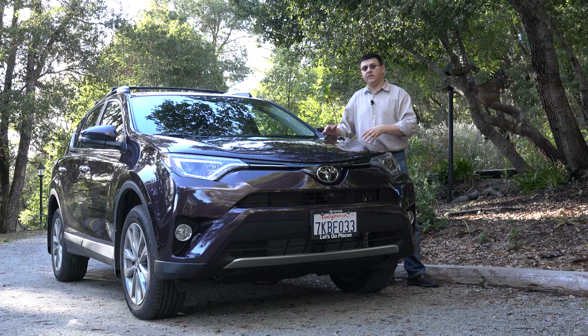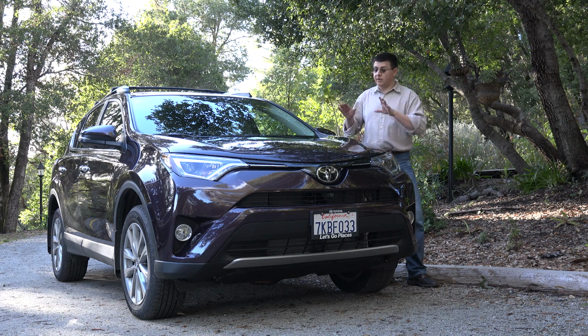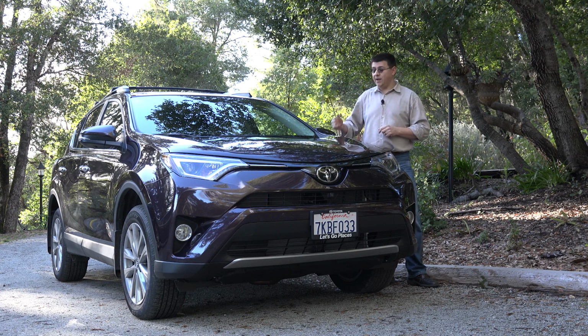Toyota has priced the RAV4 sort of in the meat of the compact crossover segment. Feature for feature, you'll pay about the same amount for the RAV4 as you will a Ford Escape. This will be about $2,000 less expensive than a CR-V depending on how you configure them. That means that depending on the options that you select in your RAV4 or your CR-V, you may actually be able to get a hybrid RAV4 for about the same price as that Honda.